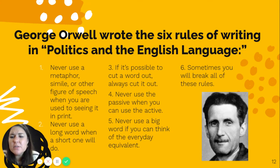Never use a long word when a short one will do. You don't have to make all these short words long. It's okay to have some small words. It's okay to have some short sentences. If you can cut the word out, cut it out. Again, never use passive voice when you can use active. And never use a big word if you can think of the everyday equivalent. So if it's something simple like breakfast or dinner, you don't have to come up with some big fancy way to say breakfast or dinner. You can just use those everyday words.